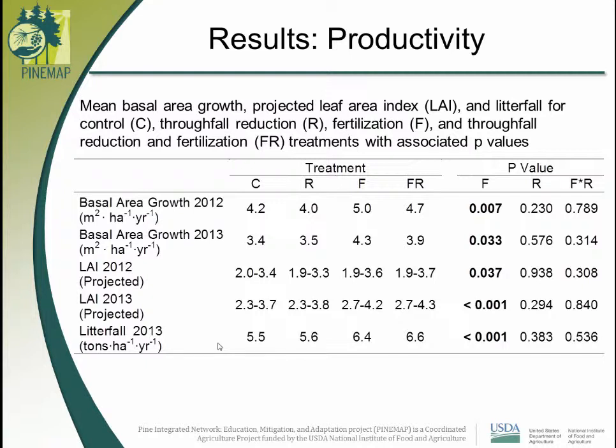So fertilizer significantly increased basal area growth in both years, leaf area index in both years, and litter fall. So we did see an increase in leaf production in LAI and an associated increase in basal area production and productivity. No effect of through-fall reduction, and there was no interaction between those treatments.